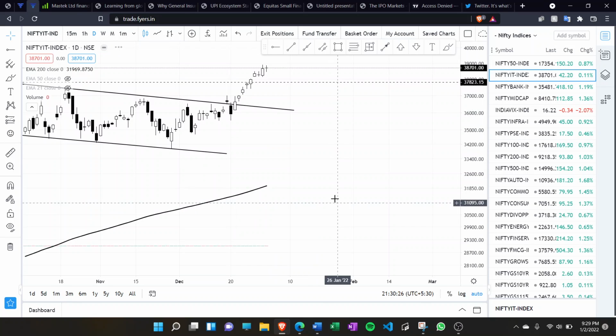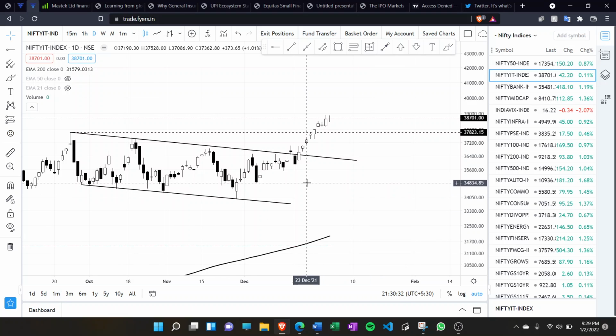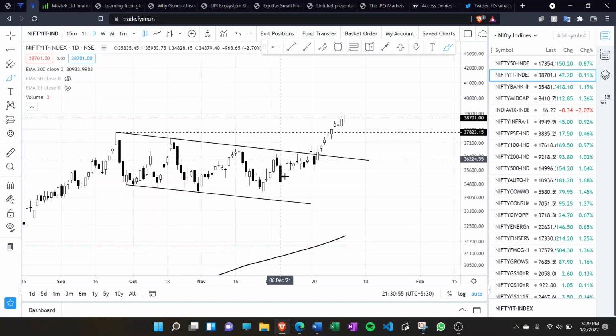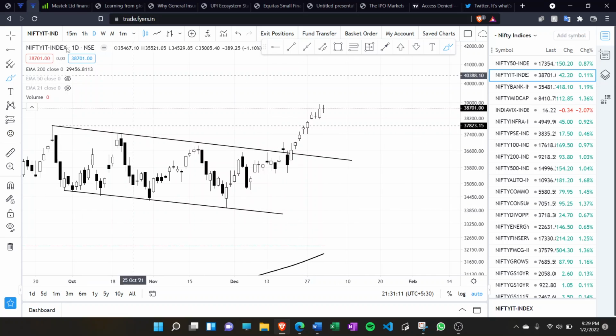So now let's take a look at the Nifty IT, that is in a much better position than the Nifty and other indices. Last week we discussed that before making any new high, it has to cross its previous all-time high around 37,823, which it crossed comfortably, and now it is heading higher. So it can easily go to around 40 to 42,000, given the declining parallel channel pattern that it gave a breakout from a few weeks back, and since then it has been consistently rising, and now it's at the all-time high level.